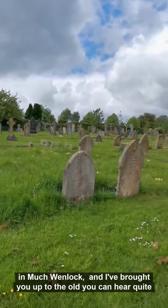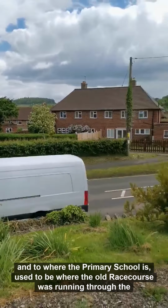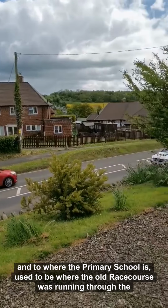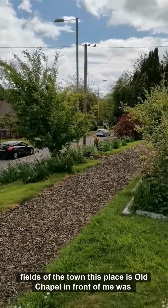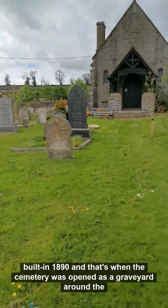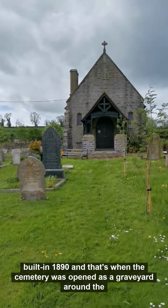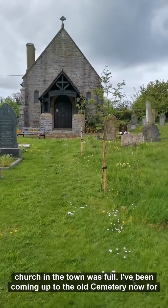I brought you up to the old cemetery in Much Wenlock, which, as you can hear, is quite close to the main road that runs towards Bridgnorth. Where I'm looking now, down onto the housing estate and the primary school, used to be where the old racecourse was, running through the fields of the town. This old chapel in front of me was built in 1890, when the cemetery was opened, as the graveyard around the church in the town was full.